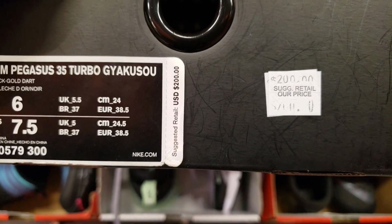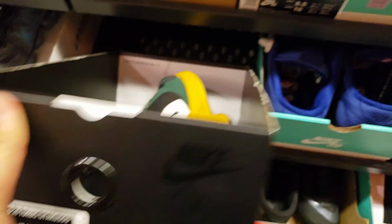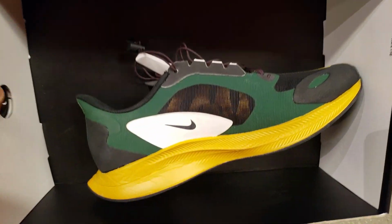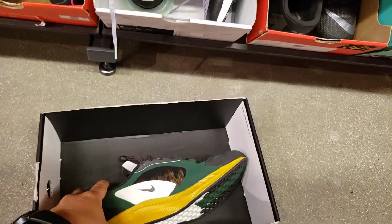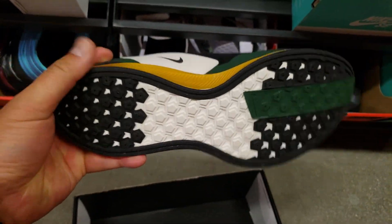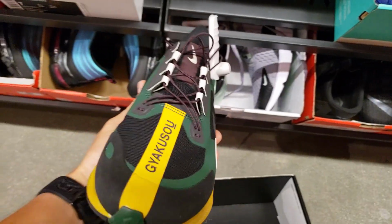200? Is that retail? I can't tell. This is size 6. The Gayu Kasus, I don't know, whatever they're called. I should be able to say it. I'm Asian, so you would think I could get the Asian languages a little bit better, but no, not really.